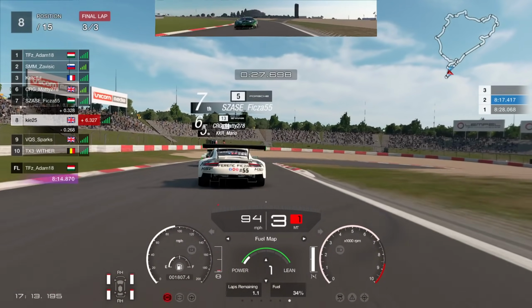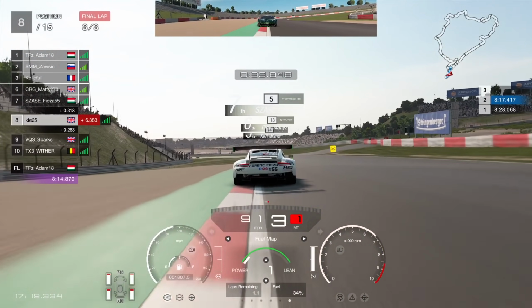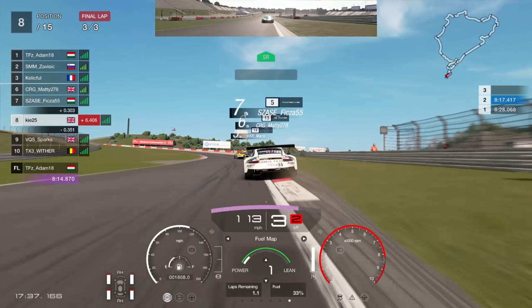We do not hit him, and some brilliant driving there as we work our way through now to the next braking zone into the tight right-hand corner. You can see we're up to P8, and we can see this line now. You can see the group of cars, and you can also see P3 not too far ahead also.